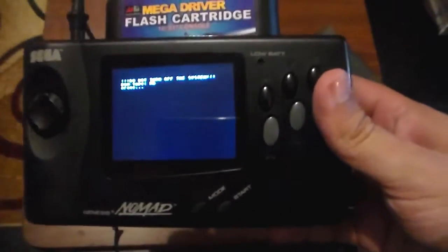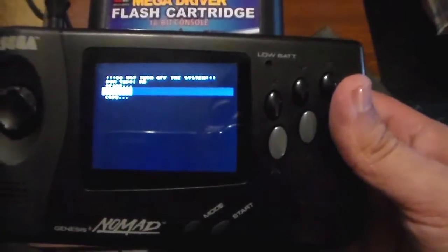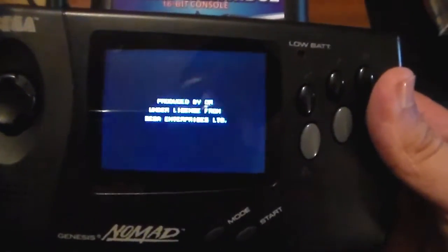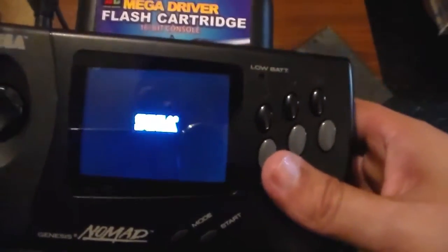Okay. As you can see, what I did was I put an EverDrive, which has all the different games on it, on an SD card. So we're just gonna pick something real quick. Let's do Afterburner. Why not? It works just as if I have it in a regular Genesis. It feeds off the SD card. I have pretty much every Sega Genesis game on this, which is pretty cool.